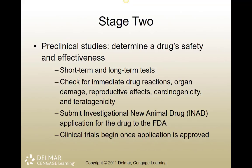From here, we can submit what they call a new animal drug application, or an investigational new animal drug application to the FDA. And so once this is put in and approved, then the clinical trials actually begin. I've been told that you have to do the new animal drug before you do the testing in the lab mice and rats. Books say something a little bit different. It could be either way, but before you actually do clinical trials, for sure you have to have this investigational new animal drug application turned in to the FDA. And then you can actually start testing it in your targeted animals.